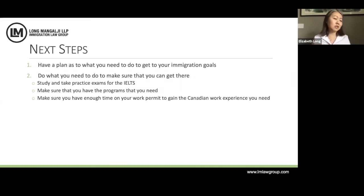Some of the important things you need to think about are IELTS and CELPIP, right? Maybe your French exam, TEF, right? Make sure that you are practicing for these exams. Even if English is your first language or French is your first language, a lot of people whose only language is English or French can't pass the exams because they have not studied.